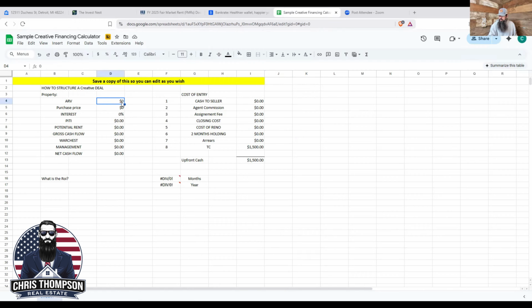We said our ARV, or after repair value, was going to be 90,000. Our purchase price, now we're doing creative, so we want to entice the seller to accept our creative offer over our cash offer. How do we do that? We get to sweeten the pot. We try not to negotiate their price as much as we do the terms, because that's what gives us the ability to cash flow.